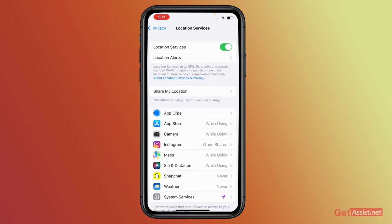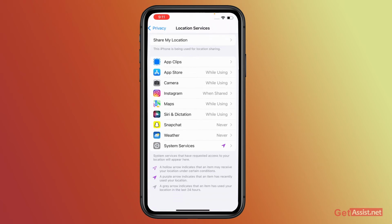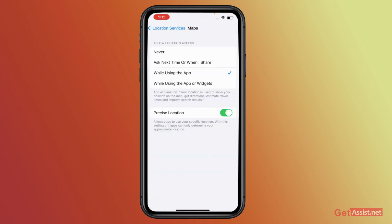Or if you're using any specific app on your device, so let's say you are using Google Maps, you have to open that app and make sure that you have selected while using the app, so that that particular app can access your location while you're using it. If you are using Google Maps, this option will allow Google Maps to access your exact location. If mistakenly you have set it to never, GPS will not be able to perform its function. So that's another thing you can do.